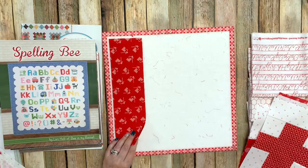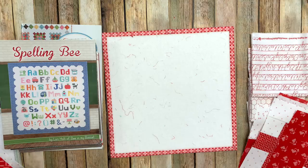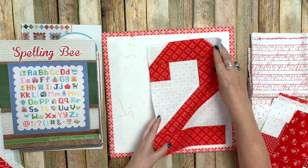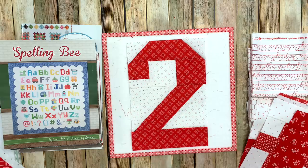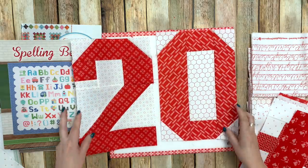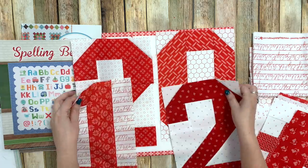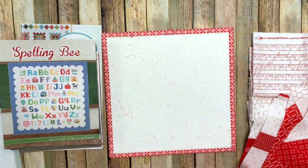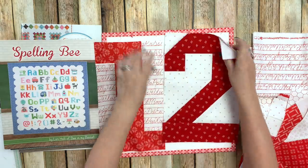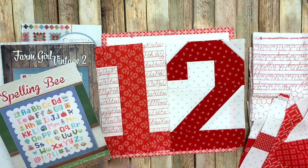I'm going to grab this bolt of fabric that I've been using and show you kind of what it would look like spaced apart. But so I did this for the year too. So I've got 20. And then let me move those two. And 12. So yes, I also have numbers in the book.